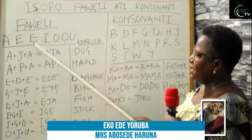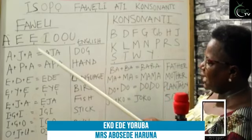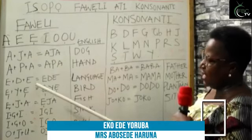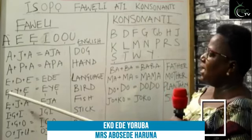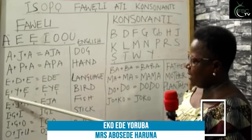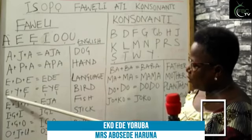Want to look at another word that is under E? This is letter E that we put a dot under. We call it ẹ in Yoruba. It is another vowel. This is it, letter E that we put a dot under it.